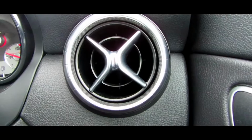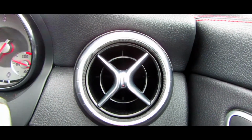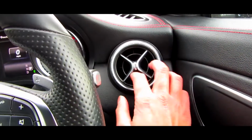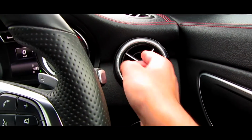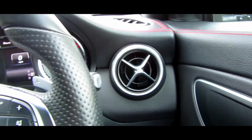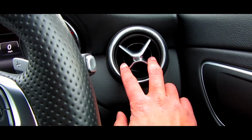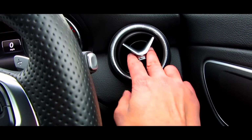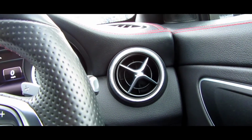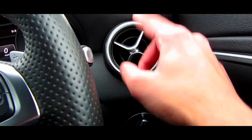The vents, I think, are engineered to a good standard, because as you can see, it's blowing air out. But one of the things you can do is, when you want to turn it off, all you have to do is twist it, and there's no more air blowing out of it. And I think that's pretty cool. Since it's a circular shape, that means you can move it all the way around. If it was a rectangular shape, you could only do it up or down or left or right. Whereas this, you can point it in any direction due to its circular form.